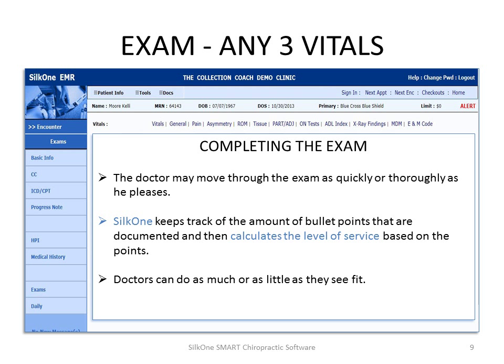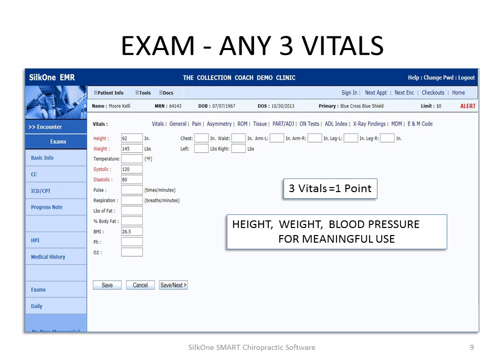Although there are 35 possible bullet points that could be documented during a musculoskeletal exam, not all 35 are required. The doctor can move through the examination as quickly or as thoroughly as he pleases. SilkOne will keep track of the amount of bullet points that are documented and then calculate the level of service based on the bullet points. Doctors are free to do as little or as much as they see fit.